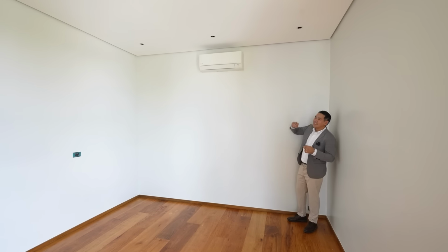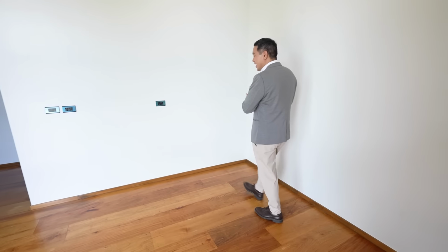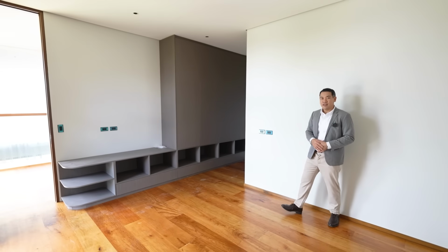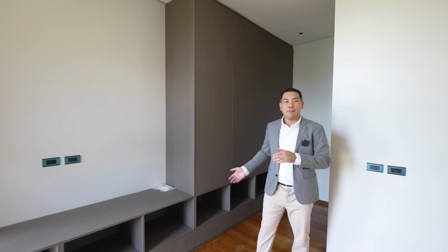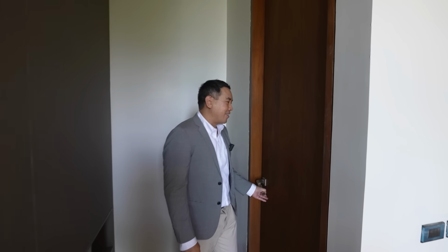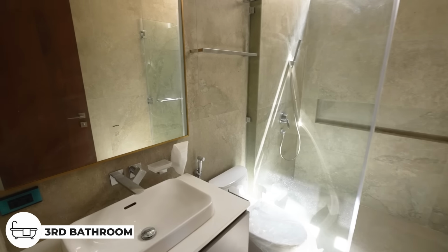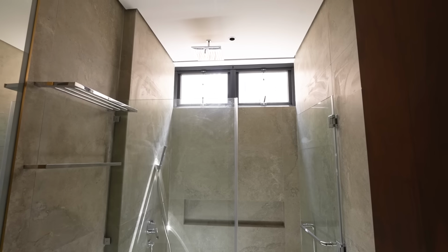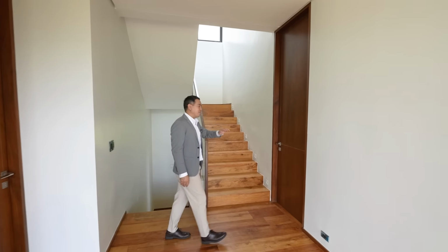This room once again has a Panasonic split type air conditioning unit. In terms of the size, this can fit a double bed or even a queen sized bed if you'd like. You can position your television on this side and you already have built-in cabinetry. And right here you have your ensuite bathroom with natural lighting and ventilation, but still affording you that privacy. And now let's head on over towards your fourth bedroom.